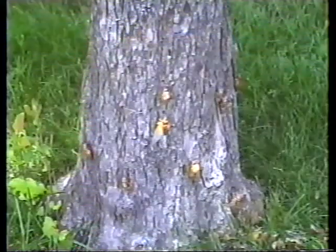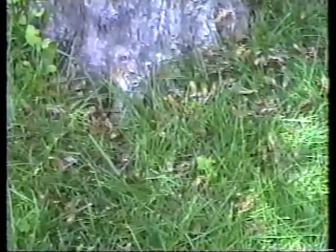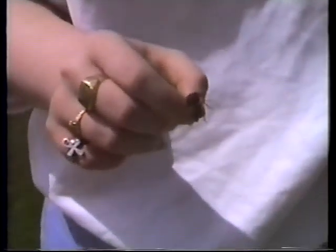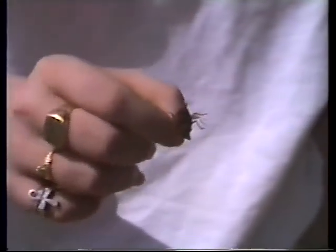Tree after tree after tree, this amazing phenomenon of nature. But will all of these little fascinating creatures get to fulfill their life's ambition and secure their religious fulfillment? No, most of these guys will fall prey to birds and dogs and cats and ants, and of course, the human foot.